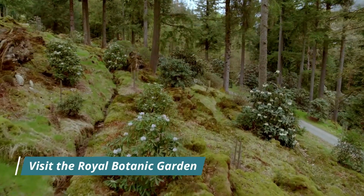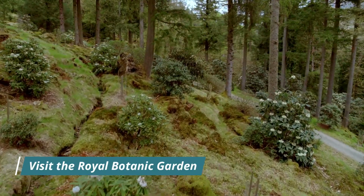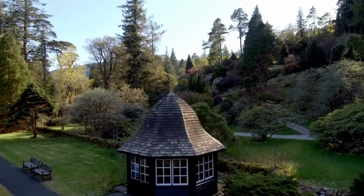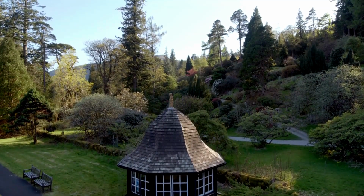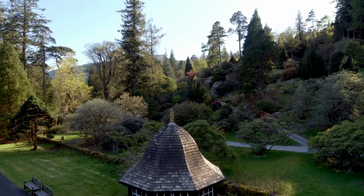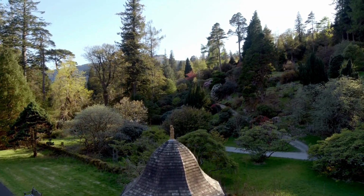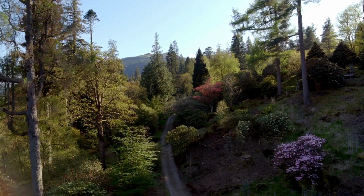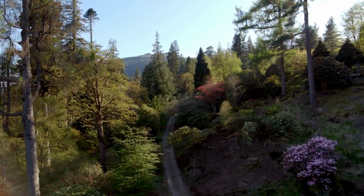Visit the Royal Botanic Garden. The Royal Botanic Garden is a beautiful oasis in the heart of the city. This garden covers 70 acres and features over 13,000 plant species from around the world. Visitors can explore the various gardens, greenhouses, and exhibitions and learn about the importance of plant conservation.